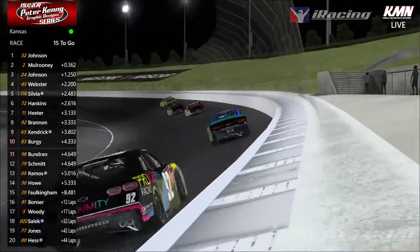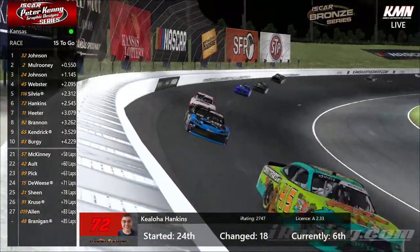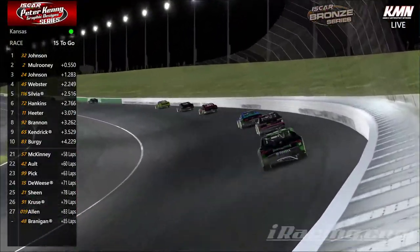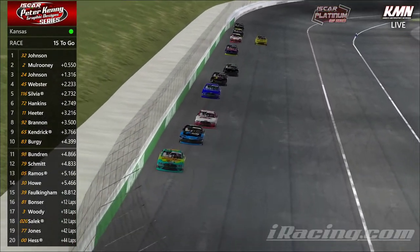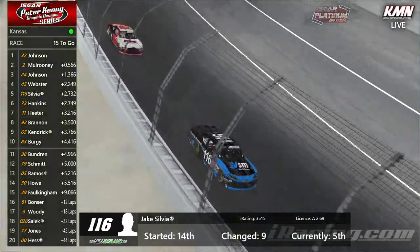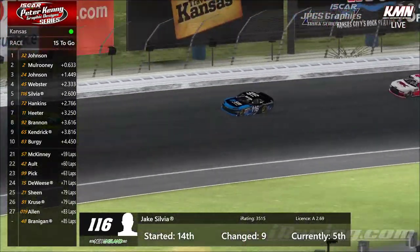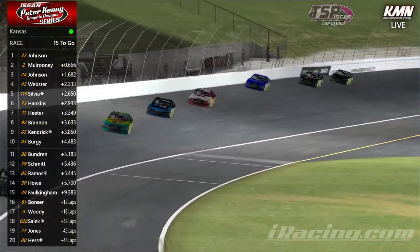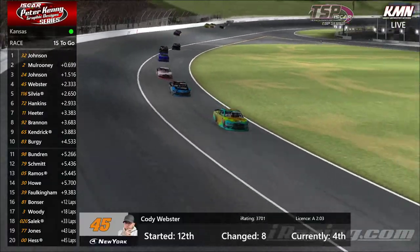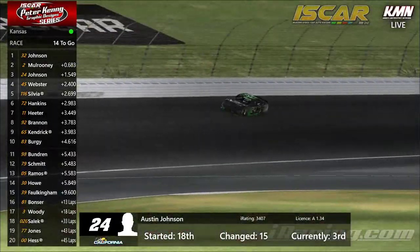Twice blinking long on Club Hawaii. We'll see it on the Club West Racing. Club West Racing, whatever that is. I guess they don't have a Club Hawaii. I'm surprised. They display clubs under the number. See, zoomed in on Jake Sylvia, New England. Webster, New York. How about number 24, Austin Johnson, California.